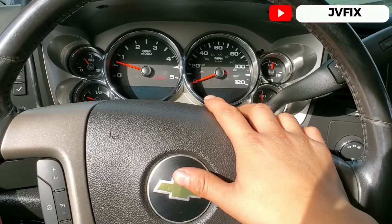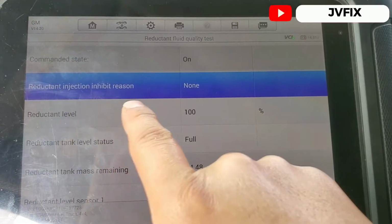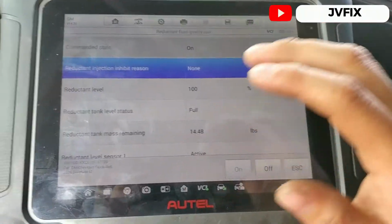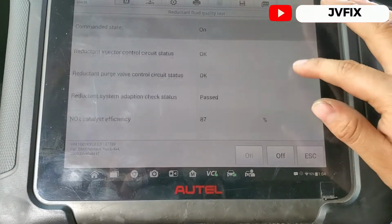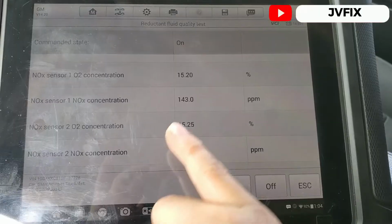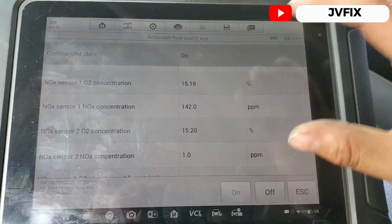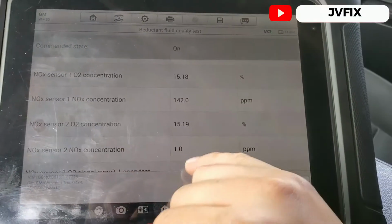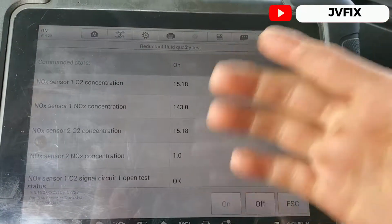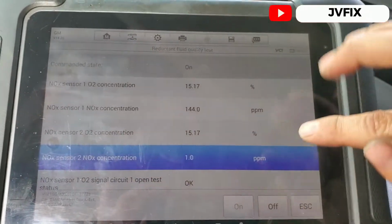Alright guys, so this is done already, and as you can see here, the truck already passed. It says reductant injection inhibited: no, and we have the light already out. The reason I did this is because I changed the nitrogen sensors. While I was monitoring them, when I was running the truck, I sometimes would see minus 100 on this one, not all the time. It would go minus 100, and then all the way to 2000, which could mean the catalytic is clogged. But I knew something was wrong with it, so I ordered new sensors for the front and the back, and changed them.